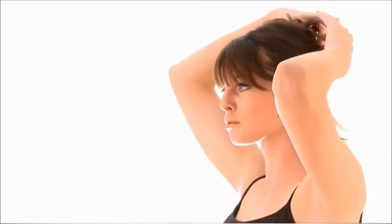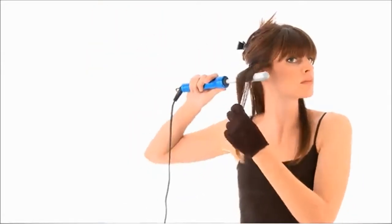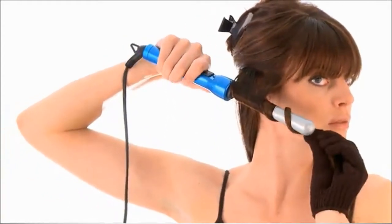Section hair into multiple layers using sectioning clips. A heat protective glove has been included with your Curly Pops styling iron. Starting with the bottom layer, take a 1-inch section of hair and wrap it tightly around the barrel, leaving the ends out.